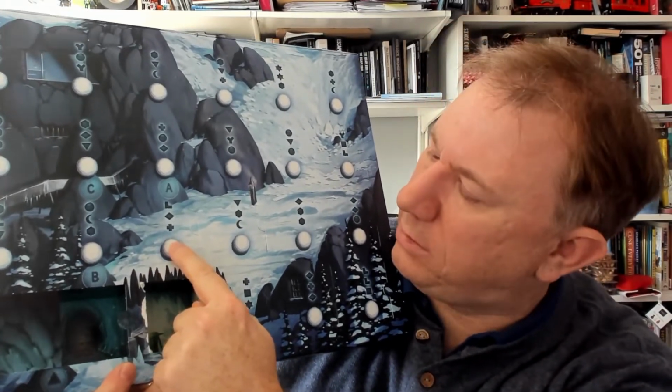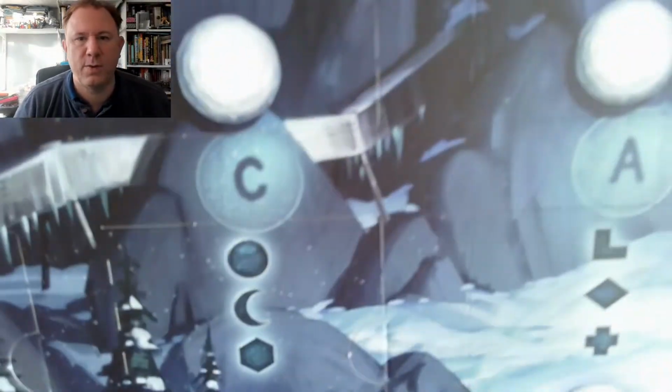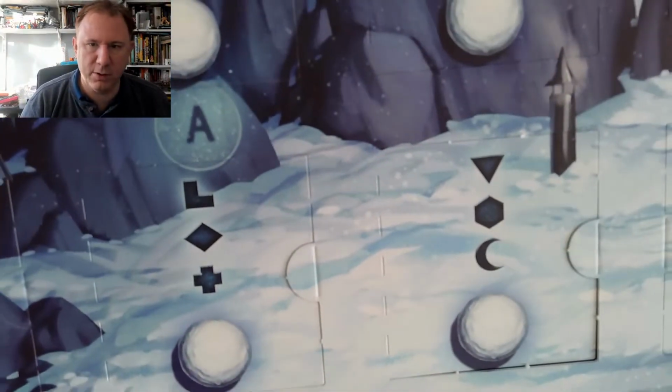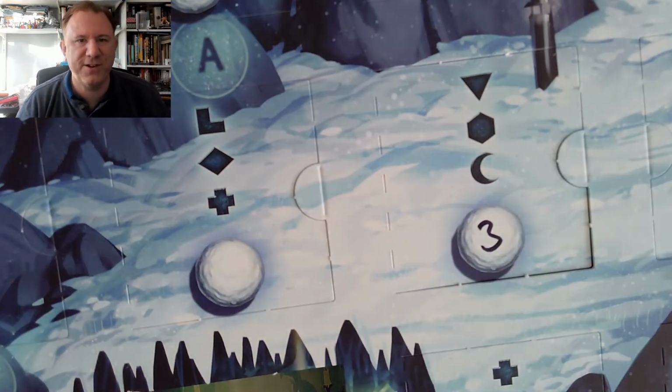Now let's get the advent calendar back and see where our route takes us. So, I haven't got enough hands to hold this up at the same time, but we have to go upright, down right, and up, upright, down right, up, and then see if we match that combination. So we start from day 2 here, and we go upright, down, right, and up, and we get triangle, hexagon, moon. Excellent! Triangle, hexagon, moon. So we can go to the triangle, hexagon, moon here, and we can write on it that this is going to be day 3. And we are finished for today.